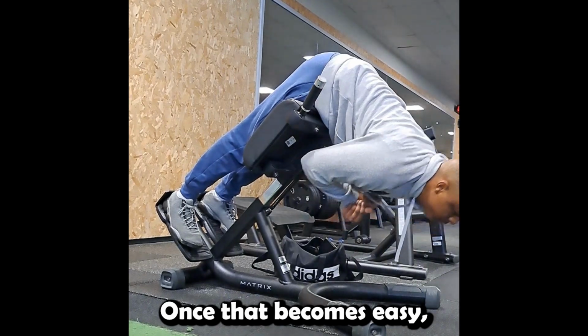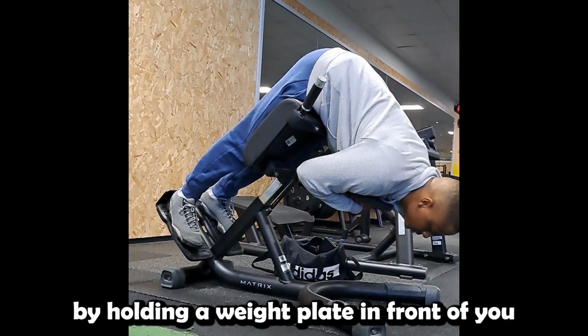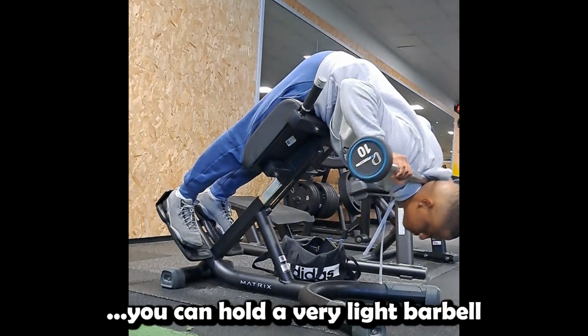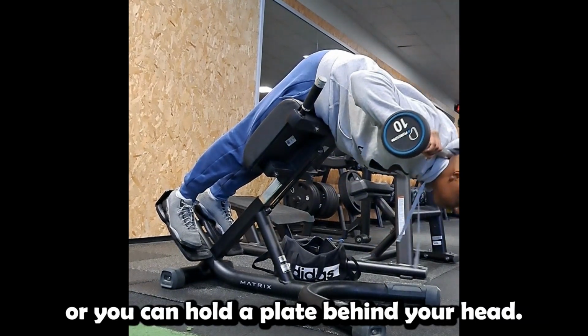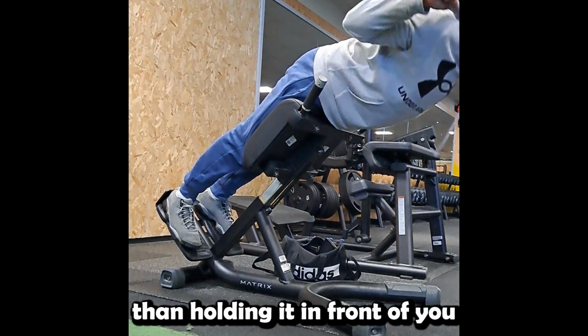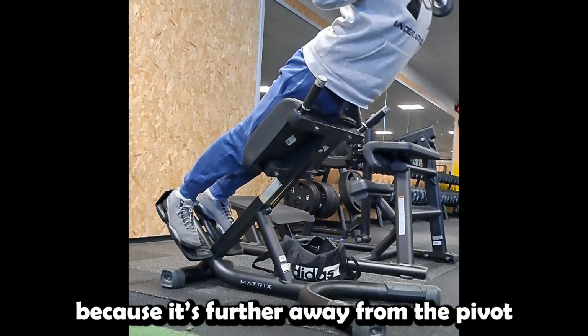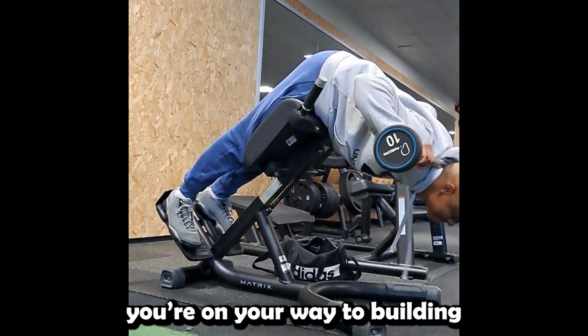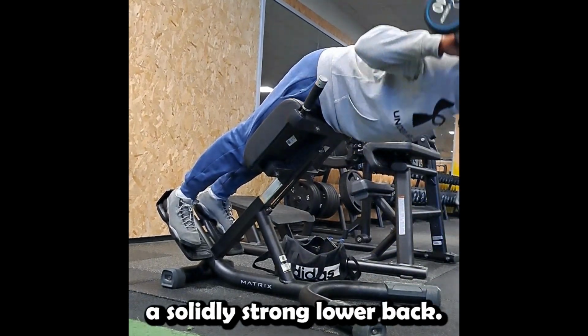Once that becomes easy, you can add resistance by holding a weight plate in front of you. If you want to make it even more difficult, you can hold a very light barbell on your traps, or you can hold a plate behind your head. This makes it even more difficult than holding it in front of you because it's further away from the pivot point, which is your hips. Implement these in your routine, you're on your way to building a solidly strong lower back.